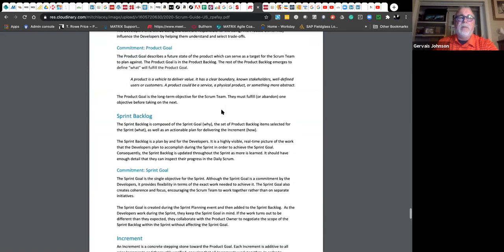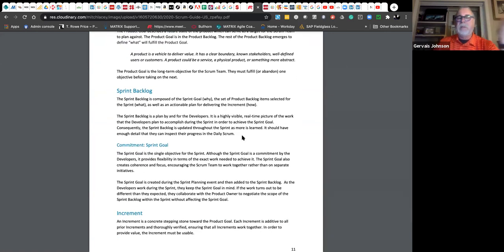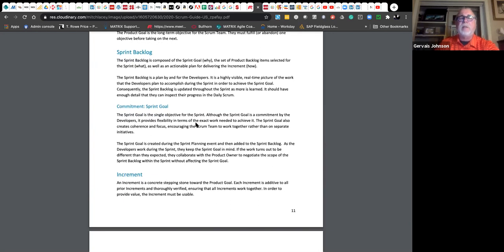And then we have the sprint backlog. Doesn't change too much. It's the stuff you pick from the product backlog, and it's the stuff the developers plan to commit to. But what you're saying here is, notice it's a real-time picture of the work that has to be accomplished to achieve the sprint goal. So they're big on, you need to define the sprint goal and it has to be visible to everyone. And that's what you're going to be trying to attain. Same thing with the product goal, right? When they talk about the sprint goal here.